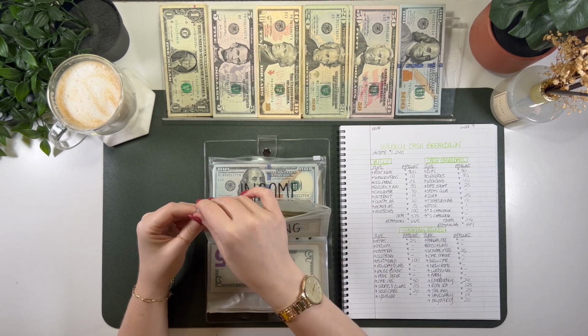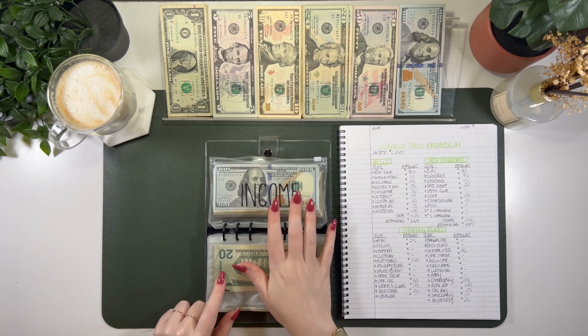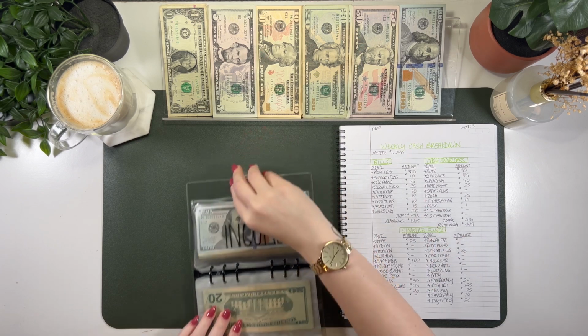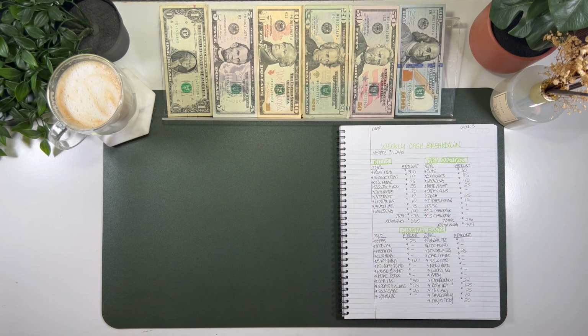All right, y'all. So a total of $575 went into bills. This is just my income for this next week, which I'll be stuffing in week 4. It leaves a total of $665 remaining. Let's go ahead and get into cash envelopes.